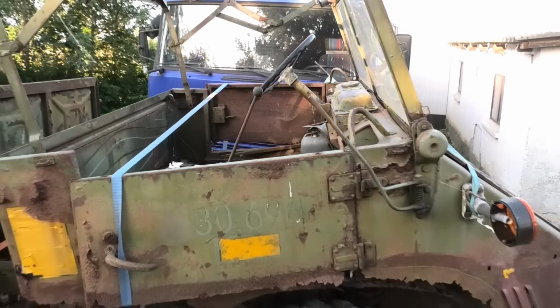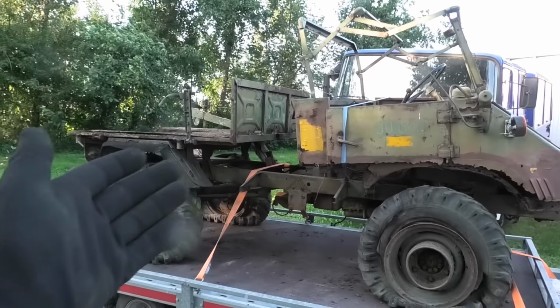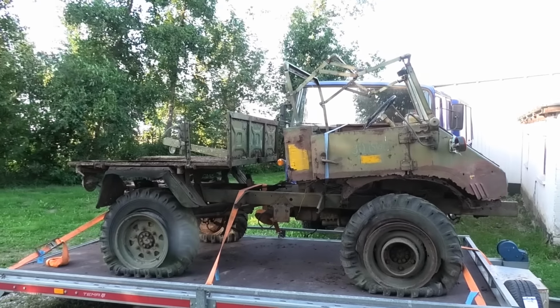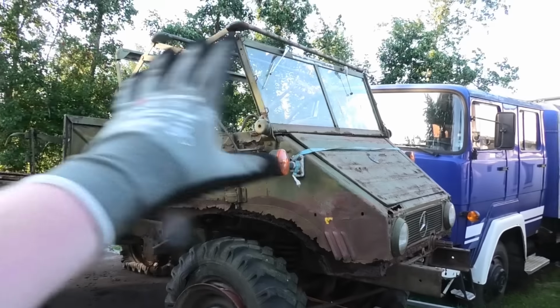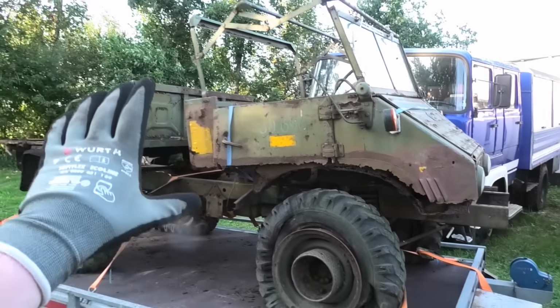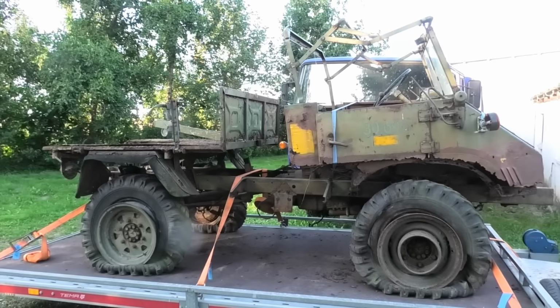But unfortunately, at this point, the entire cab, as well as the entire bed, and a lot of the other thin metal as well, is just a total loss. There's just no repairing this. There's nothing left to weld to. I mean, there's a handful of components all around that are salvageable, but honestly, it is going to need a completely new cab, a new bed, and a bunch of other new parts.